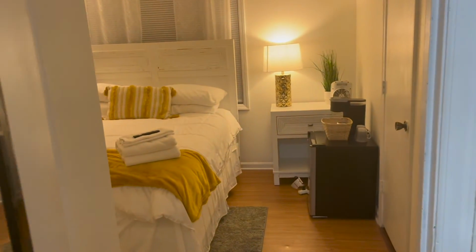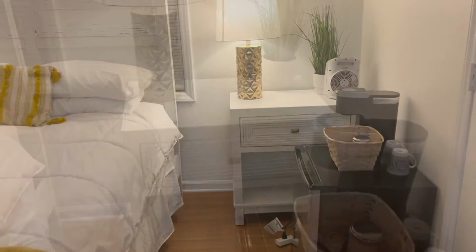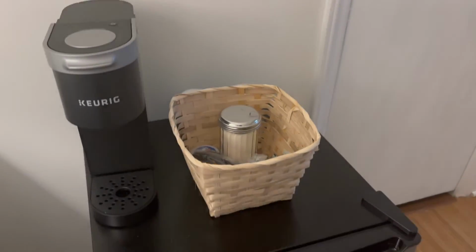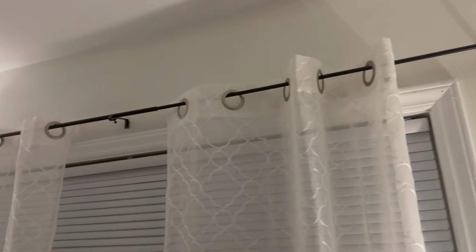So this room is located downstairs off of the den, and you walk right in, and this is what you see. This nightstand and this bed, I DIY'd that, as you saw. We painted it and distressed it. The lamps are from Ollie's. My husband got this refrigerator because when people stay in an Airbnb, they want to have somewhere to keep their food, and also a little coffee station with that Keurig.